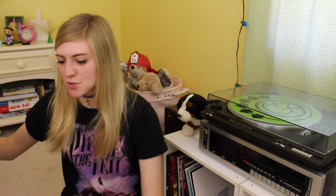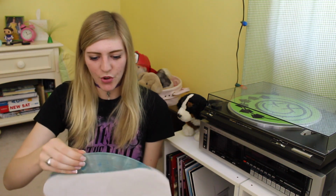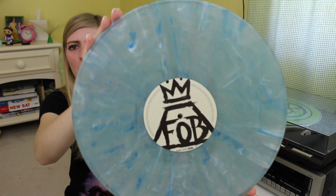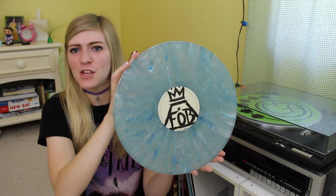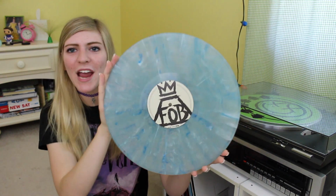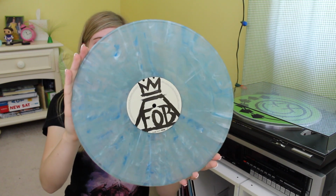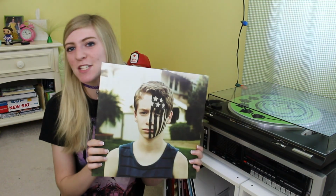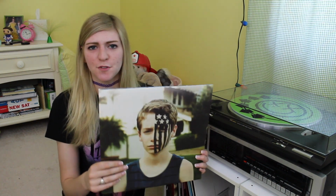This one just has one record inside of it, and the record is this really cool, marbly blue, and I think it is so pretty. I love this so much. I just think that it looks so cool with the blue and the white and everything, and I like how it's also see-through as well, and it has the Fall Out Boy logo. Very, very cool. I got this pressing from Hot Topic, so I don't know if they're selling it anymore, but this was the Hot Topic exclusive pressing.